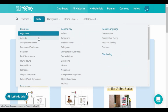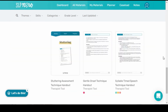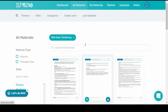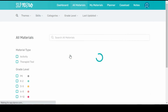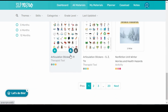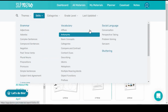You can also go by skills. So this is really nice. You can see all of the different skills. Oh wow, looks like she's gotten some more stuff up for stuttering. That's great. What about articulation? Wow, awesome. So you can see all of the different areas you can click on.